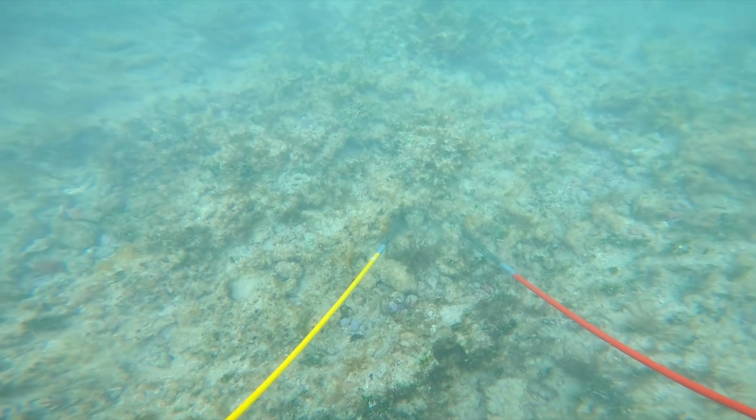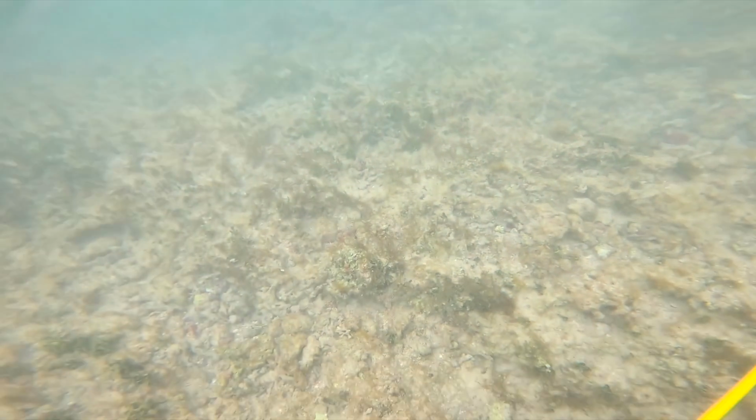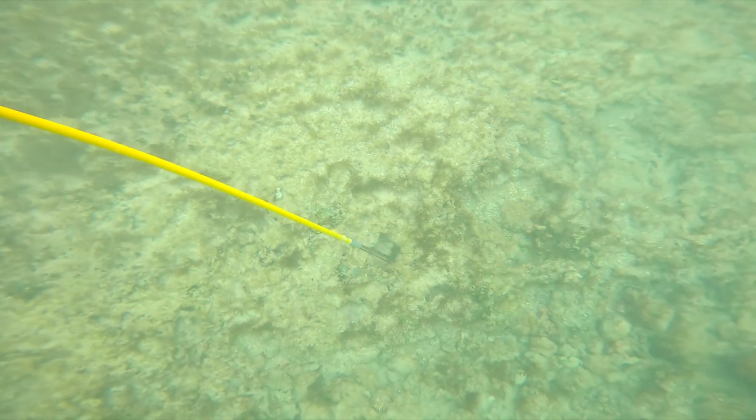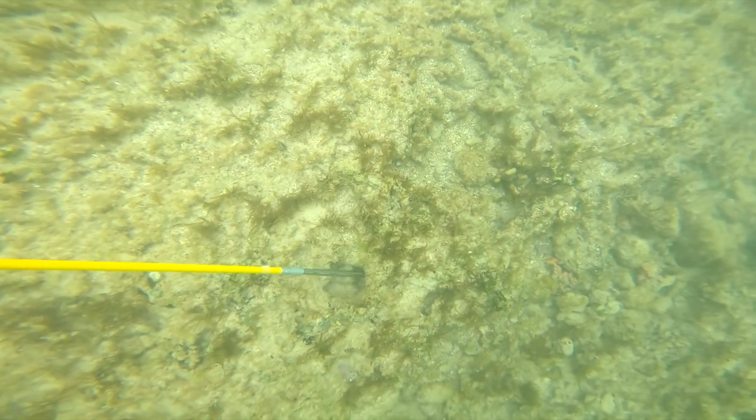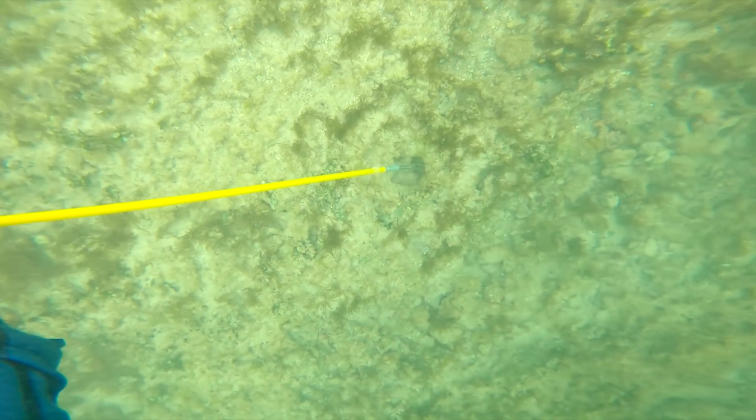But with taco diving, you're literally just diving around, looking for holes in the reef, and looking for rocks that are a slightly different color from the area. As you can see here, I'm just poking a hole in the shelf over here. Sometimes it'll be very obvious, and other times it'll be very, very subtle.